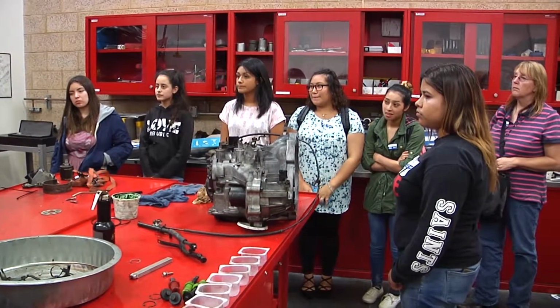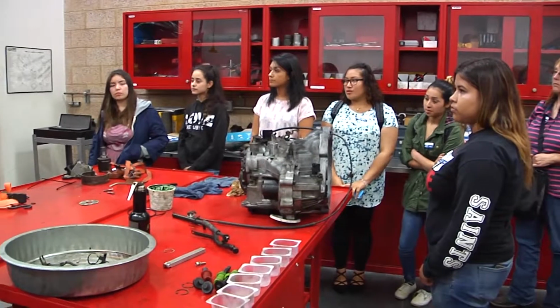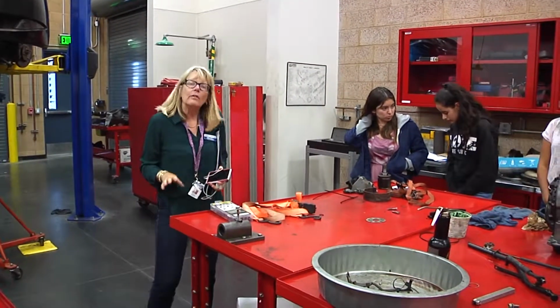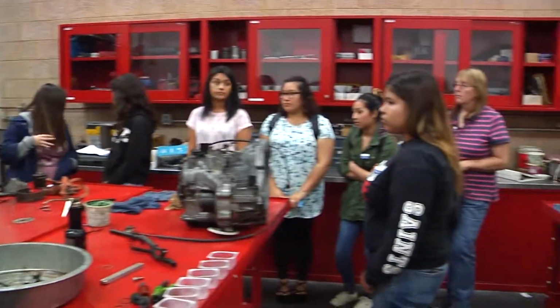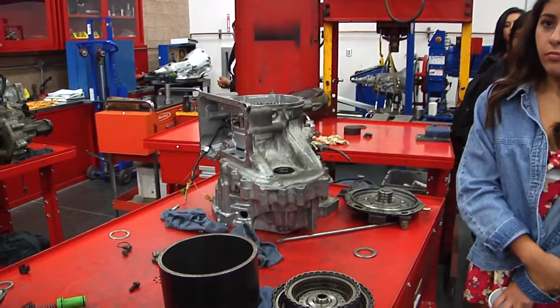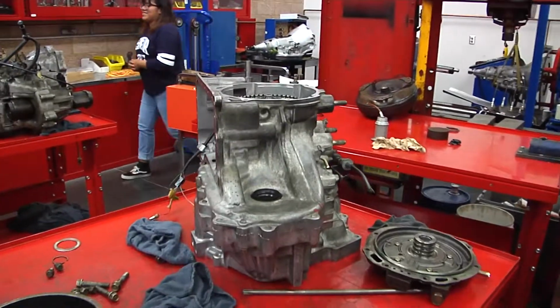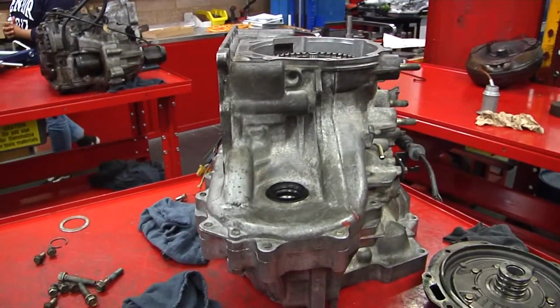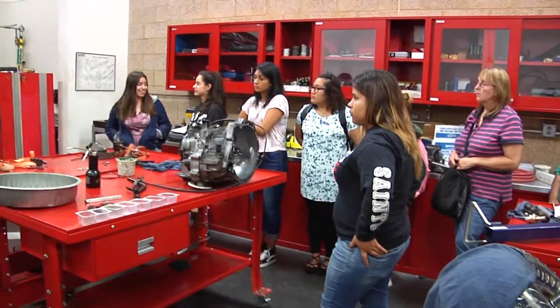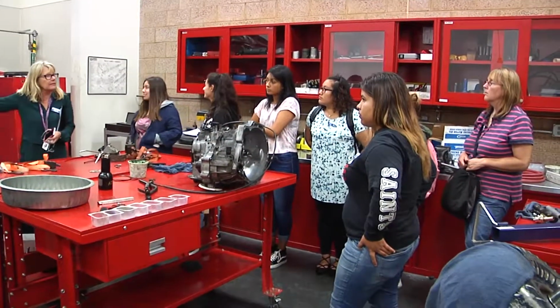This is the transmission lab. So come on down, come on in, you guys. What students get to do is work on their own transmissions or the ones we provide all class. And if they can't get it to run, they don't pass. So it's really cool. We are confident we teach that. Let's stay away from this car.